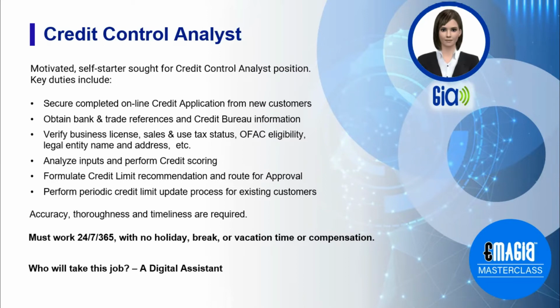And calculate a recommended credit limit, again with the parameters and weightings that you've input. So, a customer that needs to buy $50,000 a month on net 30-day terms, given their credit rating, the digital assistant recommends a credit limit of $70,000 and can route that to whoever needs to approve it. So, you can do a lot of work to keep the credit process going.